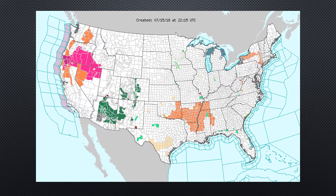Areas of heat advisory in orange can be seen in Oklahoma, Arkansas, Louisiana, Mississippi, Tennessee, and Alabama, as well as parts of New York.